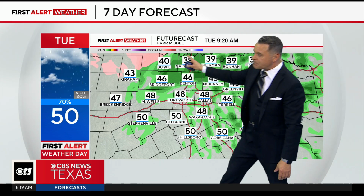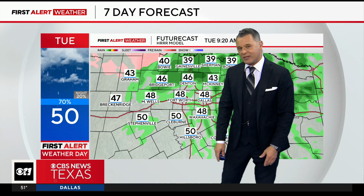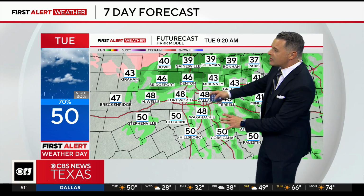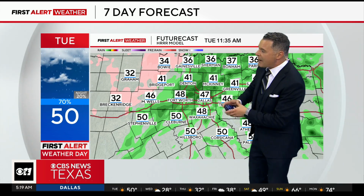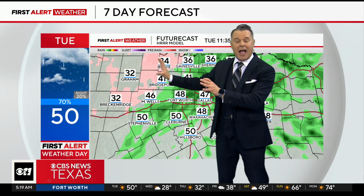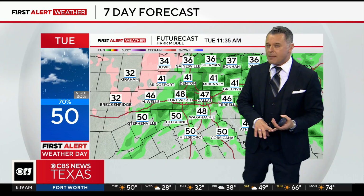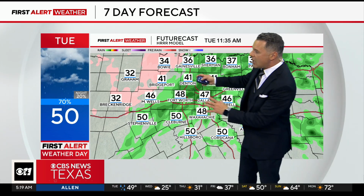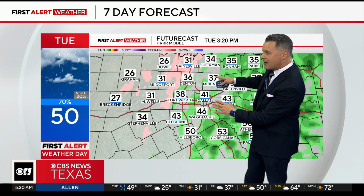But you notice already starting to see that switch over just to the northwest sides of North Texas. This is a high resolution model, which is initializing pretty well. Notice the coverage of our rain is increasing as we go through the morning hours. By the time we get to about 11 to 12, we've already seen that switch over happening in the northwest sides of North Texas. I think bridges and overpasses are the biggest concern for us. That's pretty much what we're going to see through the day today. Still seeing temperatures in the upper 40s to the low 40s in parts of the Metroplex by midday.